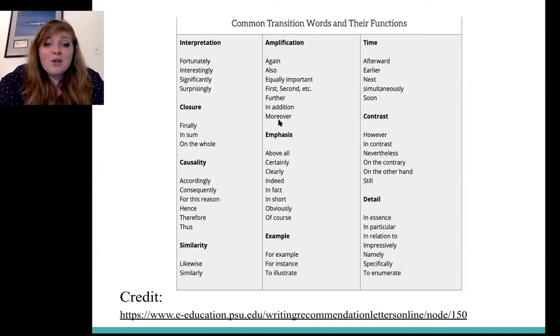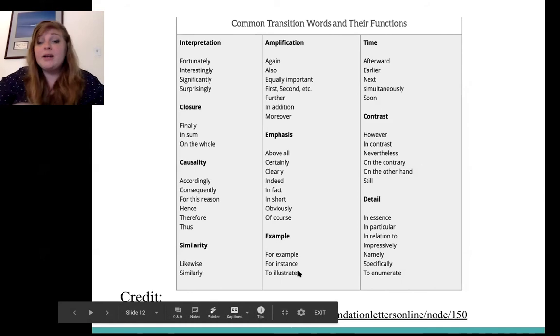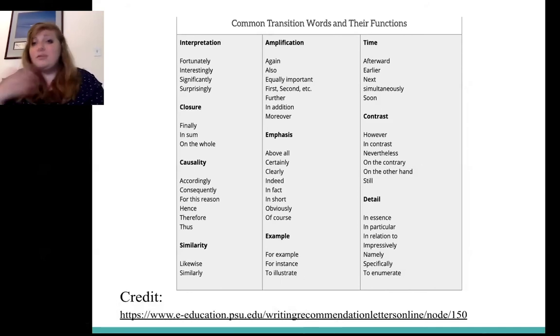And then if you want to give an example, you could say just for example, for instance, to illustrate. These are all just ways to introduce a new idea. So again, if you want to give more examples, you might say, for instance, this. It's just a really easy way to make your writing more complex and make your writing better.